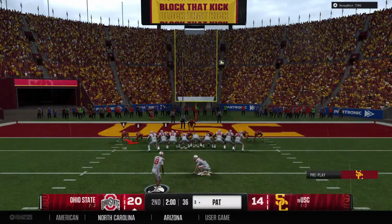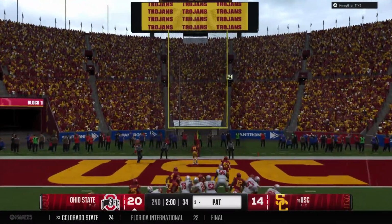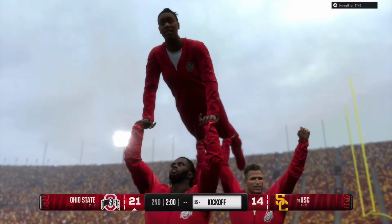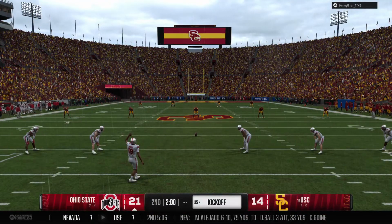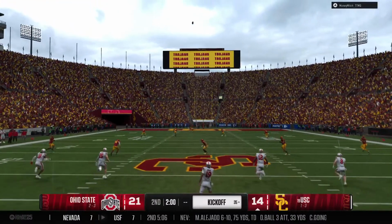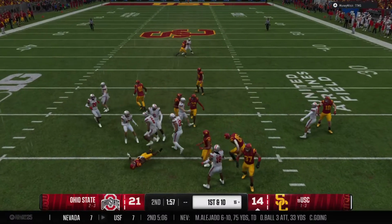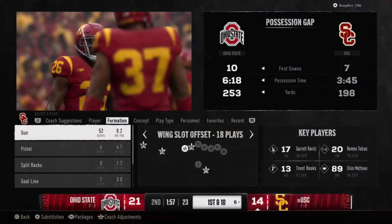Lining up to tack one more onto that lead. And with the extra point, the score is now 21-14. That kind of drive will boost your confidence. One play, hit the big pass, put a touchdown on the board. The kickoff team takes the field to boot this one away. Looking for blockers. Nice job by the kickoff team. Everybody stayed in their lanes, and they'll stop him at the 16.